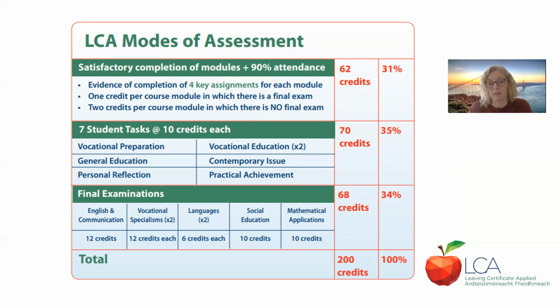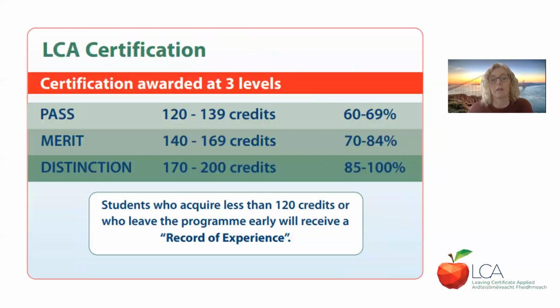And then you have your final exams. So your final exams, you can see the credits awarded there at the bottom. There are 68 credits. So by the time you get to do your Leaving Cert, to do your actual final exam, you have the opportunity to get all but your final 68 credits. Okay, there's a total of 200 credits to be gained in the Leaving Cert Applied.